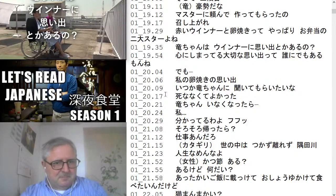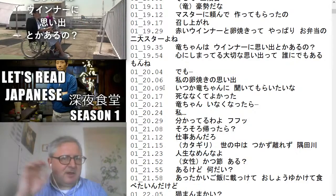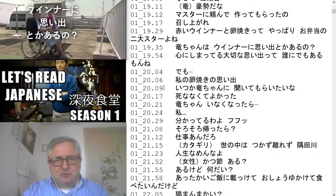Well, yeah, that's actually what I am using. This is the language learning with Netflix app, so I am using it. But I'm just using it right now for skipping back and forth. And I use a different app for downloading the subtitles.